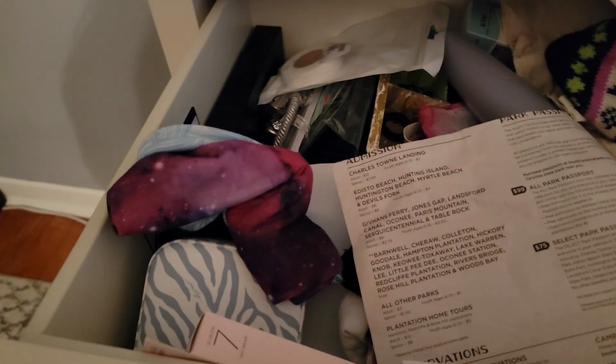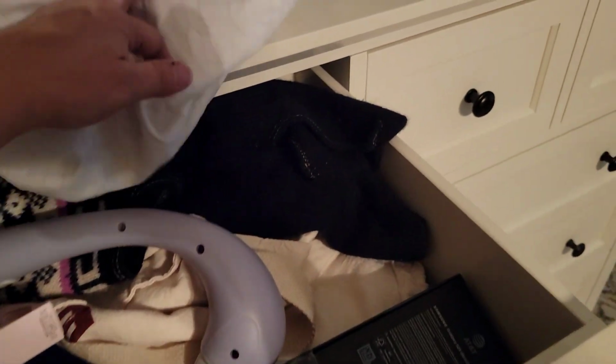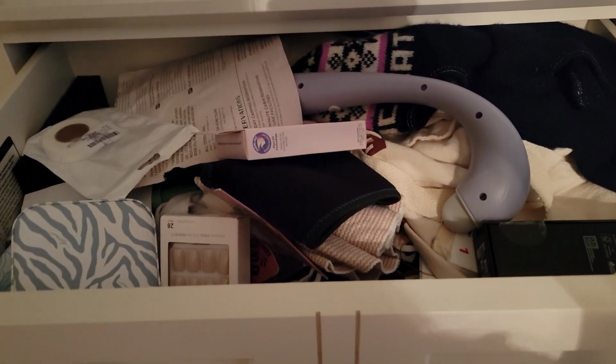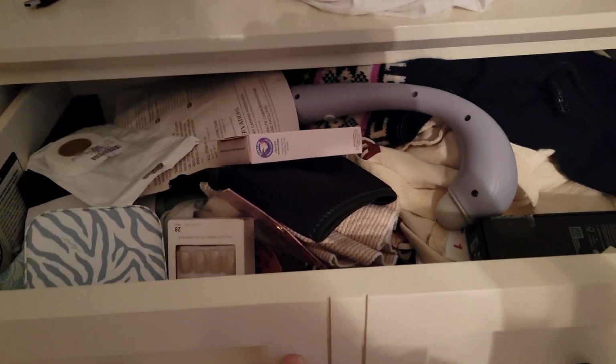Who knows what else? So we're going to get into that more later on. This is a massager. Nothing that people can't see in here. Anything in here is not personal, really. So, anyway, we will go through this. Probably most of this doesn't need to be here, so it'll be gone. But if it does, we'll organize it and make sure it's nice and neat.